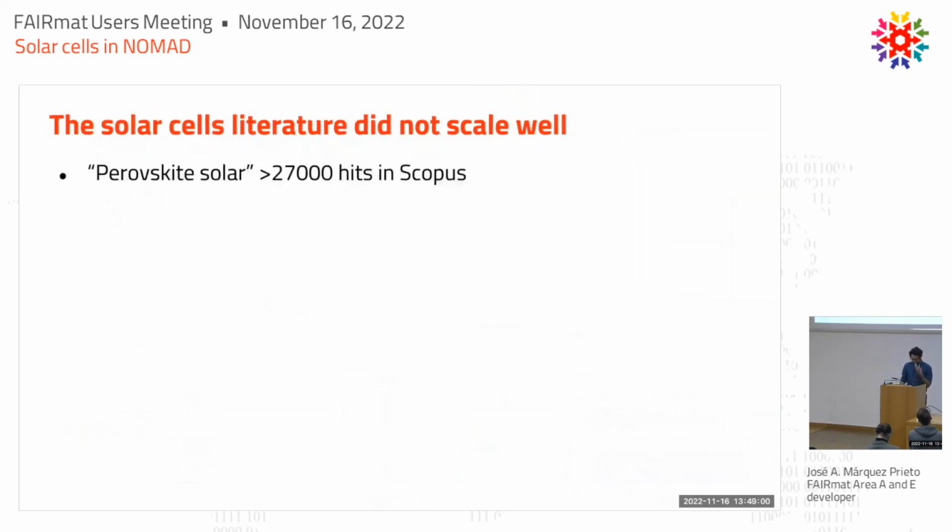If you look, for example, at one of the technologies, perovskite solar cells, and you go to Scopus and write perovskite solar, this is a technology that is 12 years old, or not even 10 years old, and you get 27,000 papers already. This is impossible to digest. If you are a new PhD student who wants to start making solar cells and get a grasp of the literature, there is no way that you can navigate this.